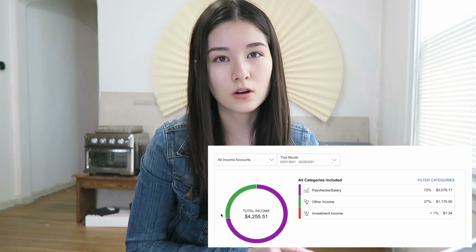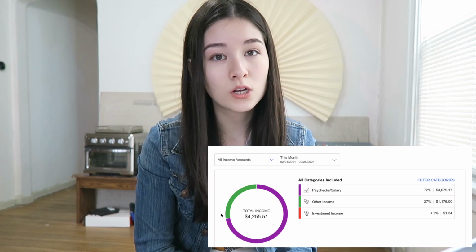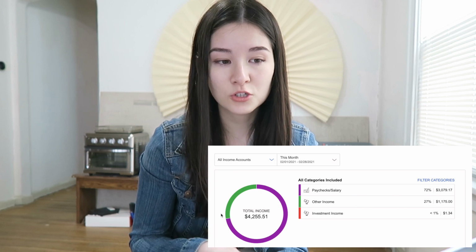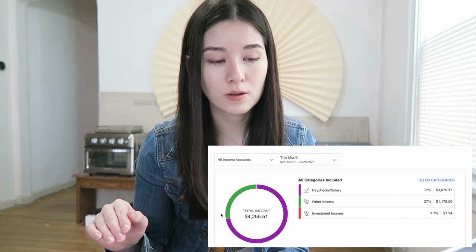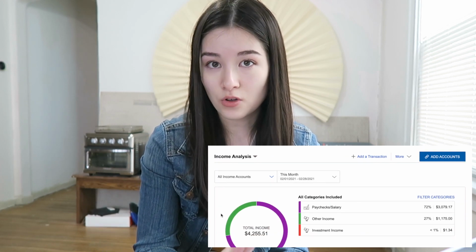I don't know what the rules are, if I'm allowed to share what my investments are or if I have to keep that to myself because I'm a registered representative. So I have to really look into that. If anyone knows, please let me know. But I'm not going to share that for now because I just don't know.